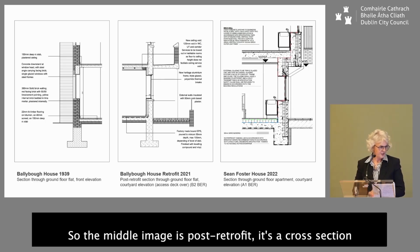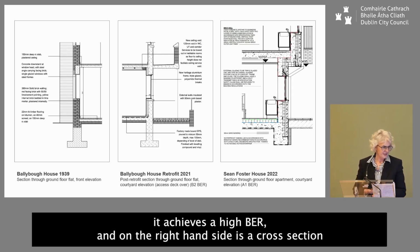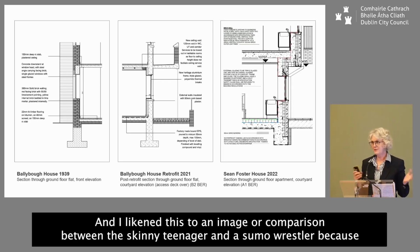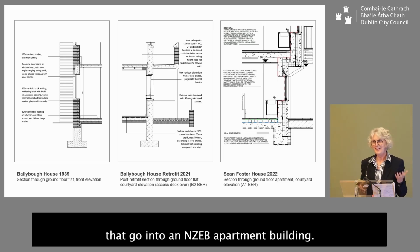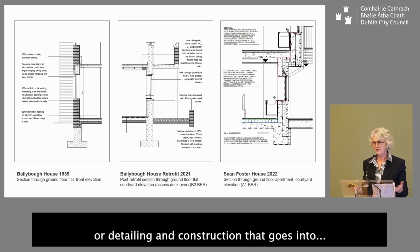So the middle image is post-retrofit. It's a cross-section through the rear elevation. It achieves a high BER. And on the right-hand side is a cross-section through Sean Foster House, North King Street, which I showed you earlier. And I liken this to a comparison between a skinny teenager and a sumo wrestler, because you can see the amount of materials that go into an NZEB apartment building. You can see the complexity that goes into construction and detailing.